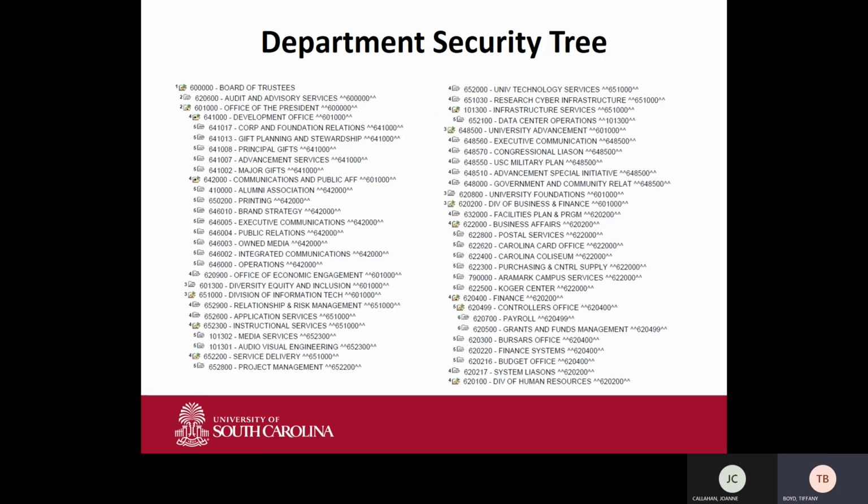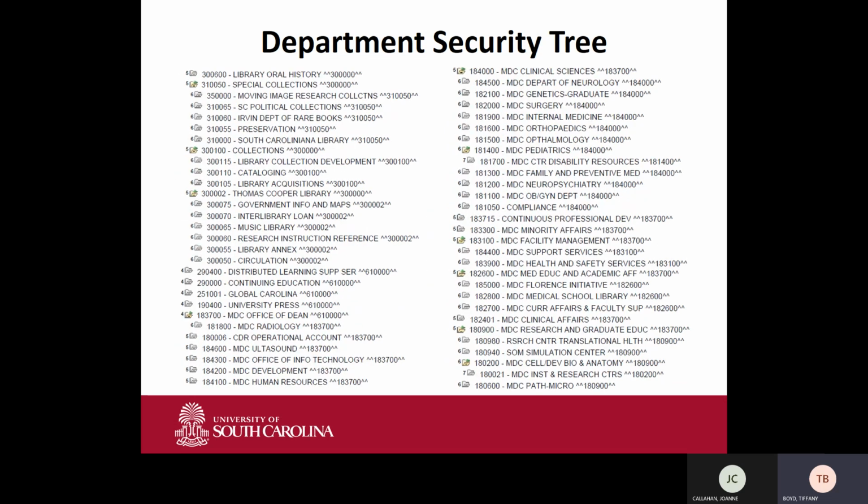As I mentioned, all of these will be based on the department security tree that you have access to as it relates to the department. There are a lot of slides here because there are a lot of departments. We're not going to spend a lot of time here, and this is available for you to download or look through later. All of this information will be on the controller's website, and there's also a link to this file on one of the later slides. As you can see, there are several departments, and this lists them all.